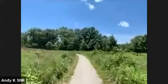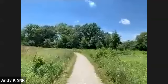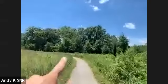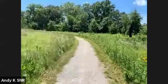Look how beautiful of a day it is. I wish you all were here. You could come out, enjoy the trail. This is a pretty easy trail. Again, it's only 3/4 of a mile, and it's nice and maintained with this gravel.